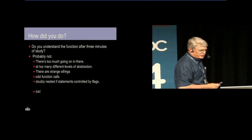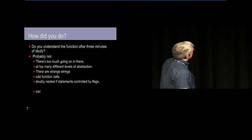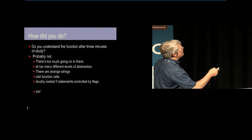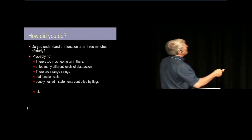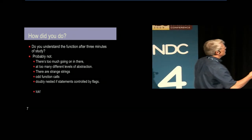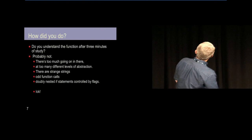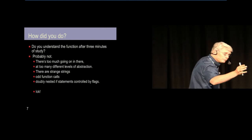Now, whether you understood this or not, it doesn't matter. There's not actually very much going on in there. It's a fairly simple function, which I'll explain to you a little bit later. But there's a lot of gunk happening. A lot of detail, too many different levels of abstraction, strange strings, odd function calls, doubly nested if statements controlled by flags. So I have a word to describe this: ick. This is an icky function. Icky is a technical term, right?